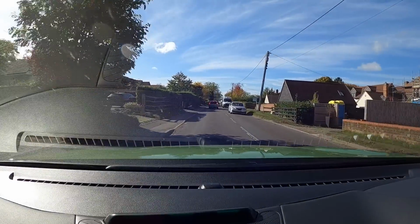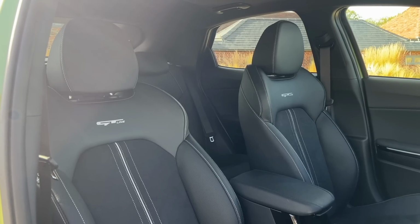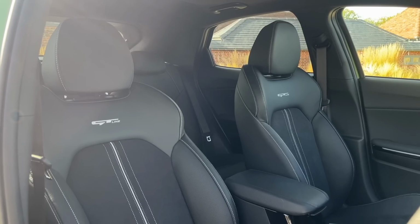Other things to mention, of course, like any Kia, it's got an amazing warranty. The living with experience of one of these is going to be pretty good. The price point, that mid-30s price point, is pretty good. Again, I'd probably go for the GT Line S. I've always been the kind of person that tries to get the best spec that I can for my money.